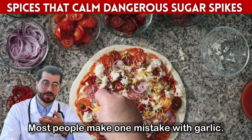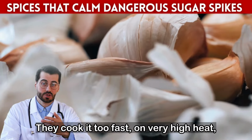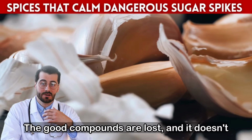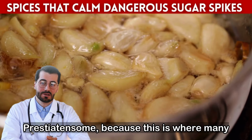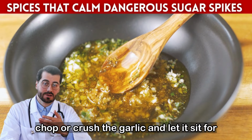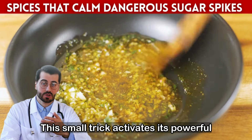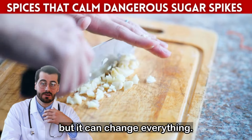But wait, most people make one mistake with garlic. They cook it too fast on very high heat and burn it. When that happens, the good compounds are lost and it doesn't help your body as much. Pay attention, because this is where many people go wrong. Instead, chop or crush the garlic and let it sit for a few minutes before cooking. This small trick activates its powerful natural benefits. It may sound simple, but it can change everything.